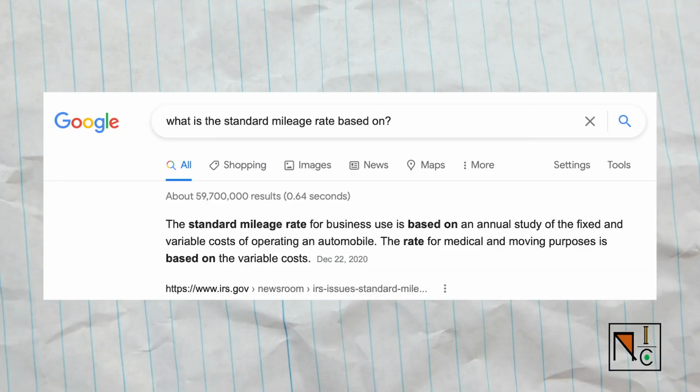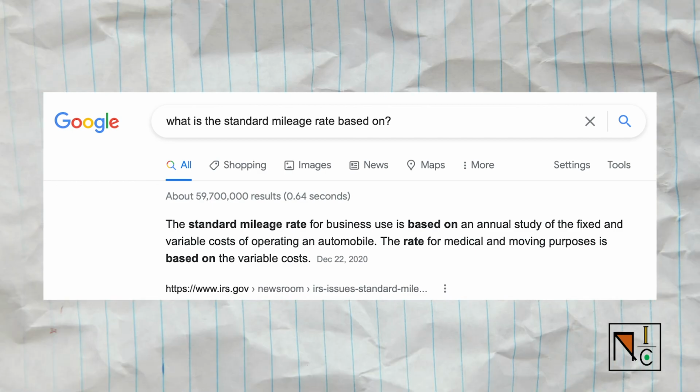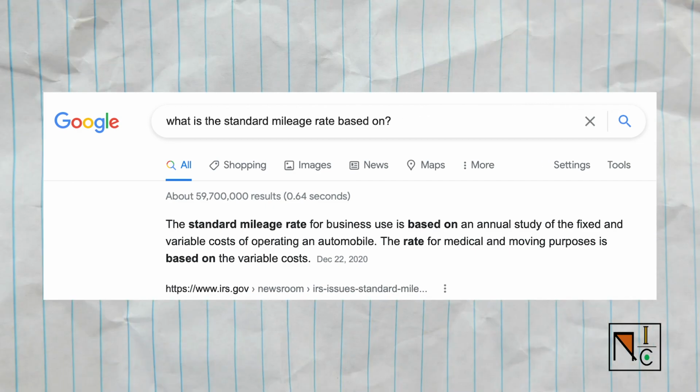So it's really important to keep in mind that the standard mileage rate is based on the average car cost expenses for that given year. The key word here is standard. Standard meaning average. The next thing to assess is how did you finance the car to begin with?